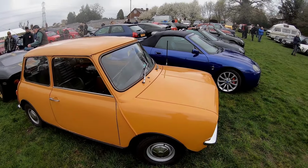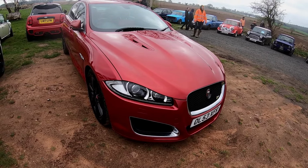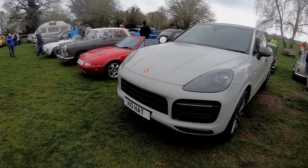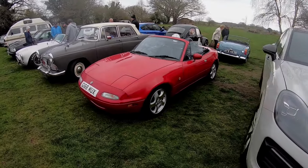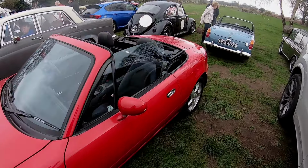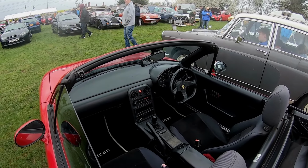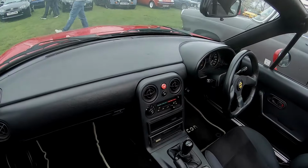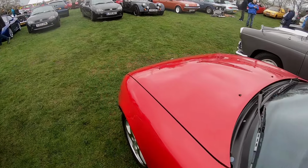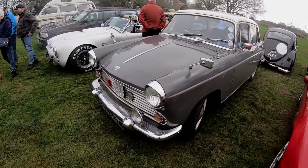Very nice indeed. Porsche, I haven't got, excuse me. Oh, this is a Yunos. Yes, it is a Yunos. Yeah, that interior takes getting used to. I think the sort of plasticness of the inside is, yeah, not for me, but anyway. Oh, yes, definitely.